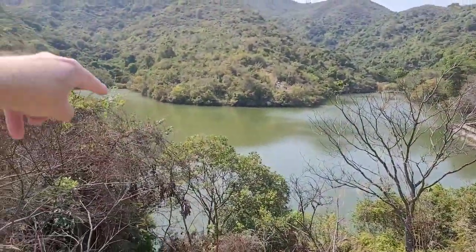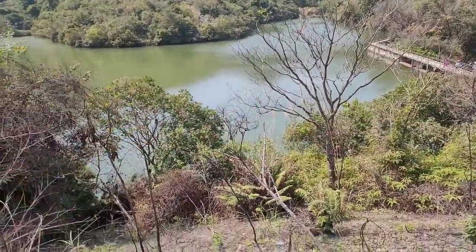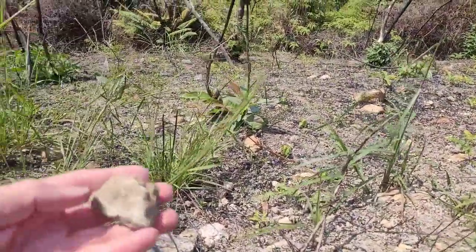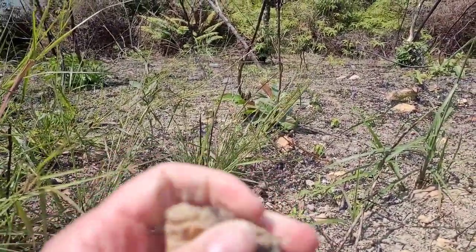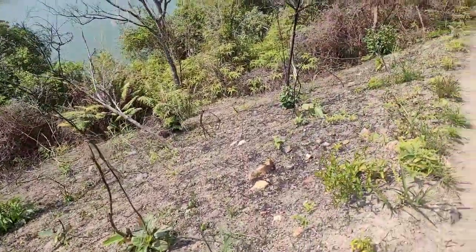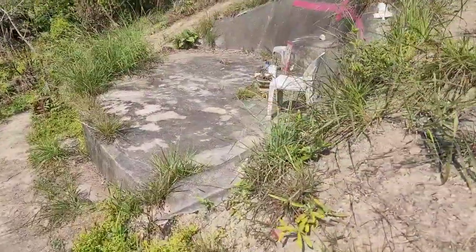So you can see you've got the heart going around there, and this is the actual point of it. It's quite nice. And here we have more of the well-weathered rock. It's also quite well eroded, so this is all colluvium. And another grave.